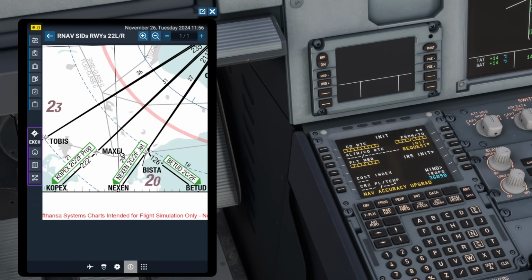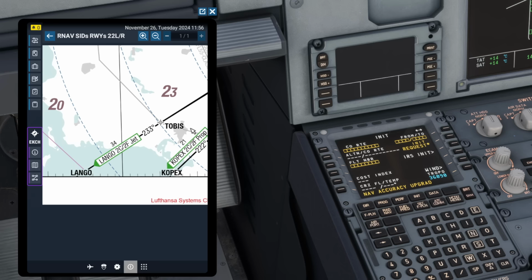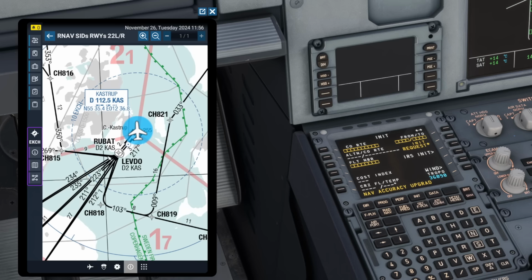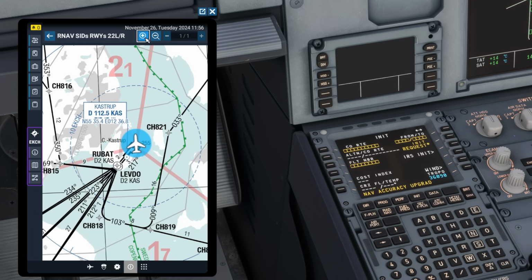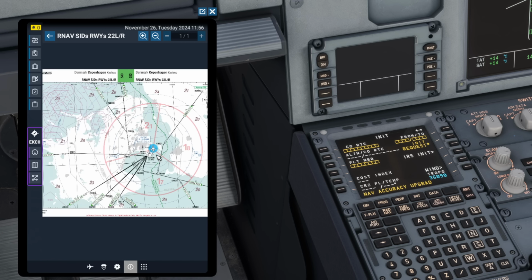So instead of there being 4 separate charts, there's just one chart, and you find the departure that we're on. For instance, today we're on the Lango 2 Charlie, and that's all the information for that. And obviously there's also a picture of our plane as well. Some of the charts will show your aircraft location, which is really nice, particularly when you're taxiing.